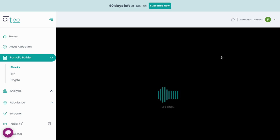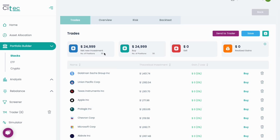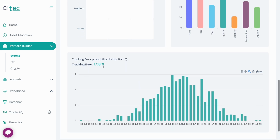This is going to give me a universe of stocks and weights that help me replicate the performance of the index with 30 stocks. That's because I'm not adding a lot of money. With $25,000, this is probably close to the best that we can do. Still a really good portfolio to replicate the index.